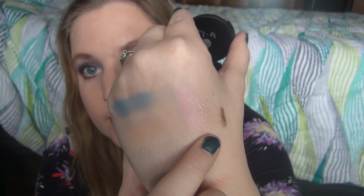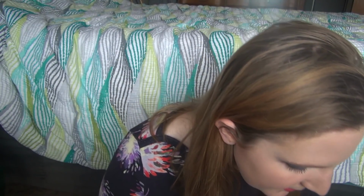This is an e.l.f. birthday cake. The top broke, and I had to repress it, so it's definitely one that I want to work on, just because of the packaging. But it just looks like this. It's just a light pink, so it's just a really pretty color. There's the light pink. That's what it looks like. So I really like it, but the packaging is just not so great.